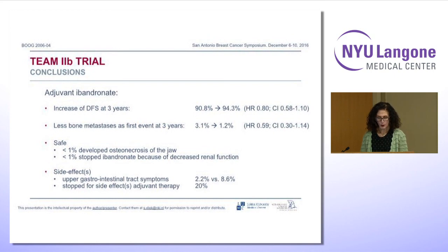So the conclusions were that there was a trend towards disease-free survival, but only at 3 years, which is not nearly enough time. There were fewer bone metastases at 3 years, again, not nearly enough time. It was safe. The side effects were certainly tolerable, but this is not enough to say anything meaningful about using bisphosphonates in the adjuvant setting.